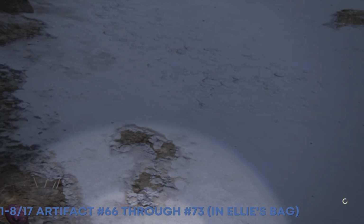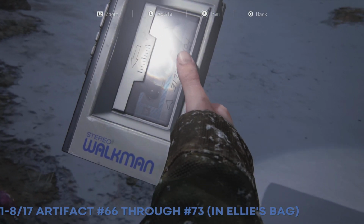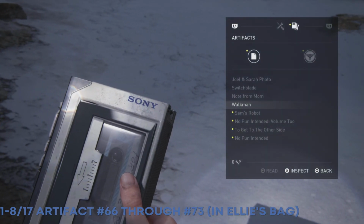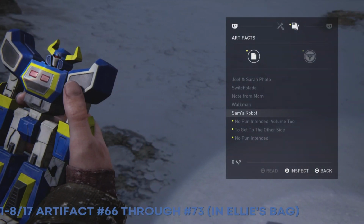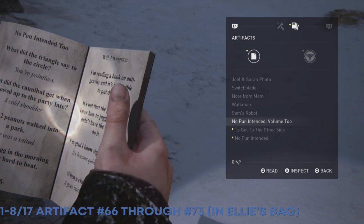Switchblade, note from her mom, which is really nice if you want to read that. Walkman, which is pretty crazy. I don't know how she got her hands on a Walkman. Sam's robot, which she had mentioned before she didn't know what to do with. And 3 joke books.